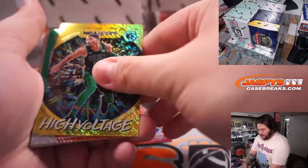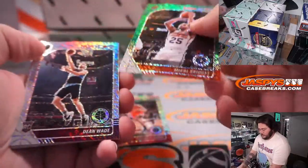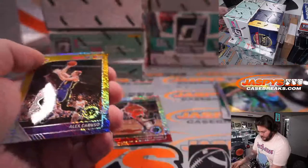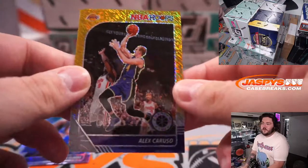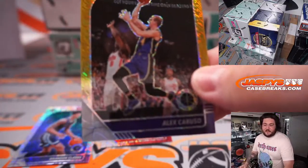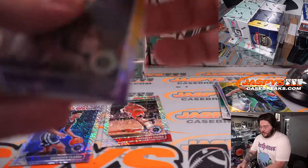High Voltage, Jayson Tatum, non-numbered. Dean Wade, rookie. Little gold, nice, gold. The Caruso, 3 of 8, Alex Caruso. God, I miss this guy. I miss that guy. That's a nice one here, going to Josh. It is incredible. Little color match, too, on the purple and gold. This is a clean looking card.